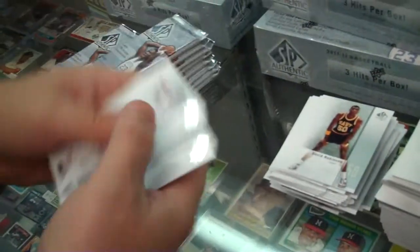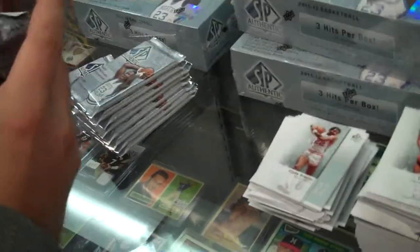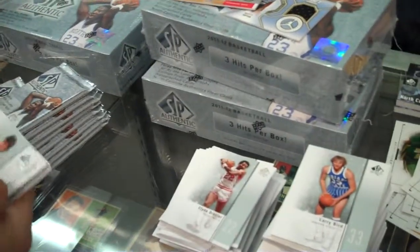We have the Timeless Treasures basketball, the football, and then the Finest football. I think we'll probably have some more stuff coming in pretty soon too, maybe early next week.